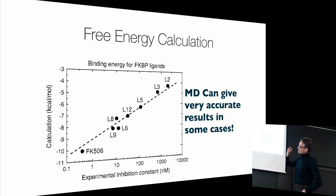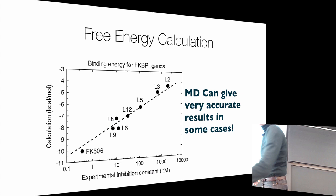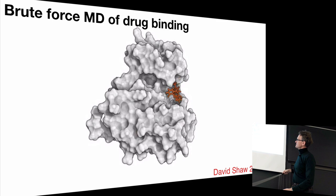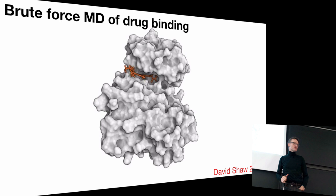calculations very accurately. And I think we have some examples from David Shaw, actually. This is a brute force sampling of a small drug binding to a large protein. And you will see that eventually this one will sneak into the binding pocket there in the middle. Yes, I think there you have it. And the cool thing is that when they determined the X-ray structure of this, the ligand was exactly in that place. And this is by no means cheap.